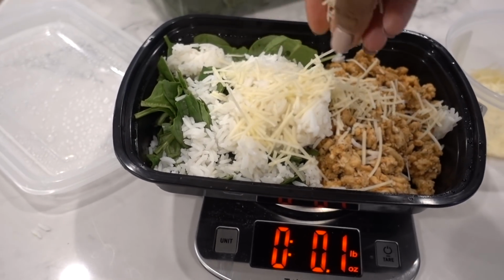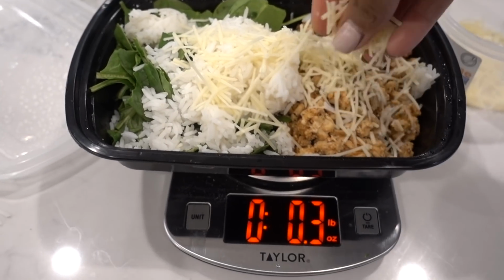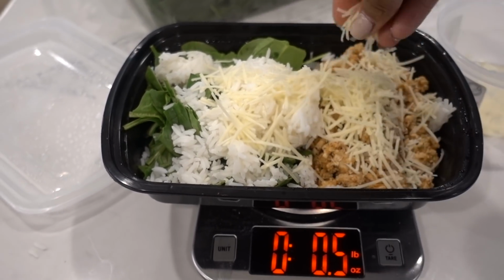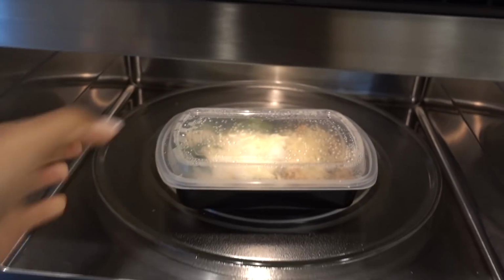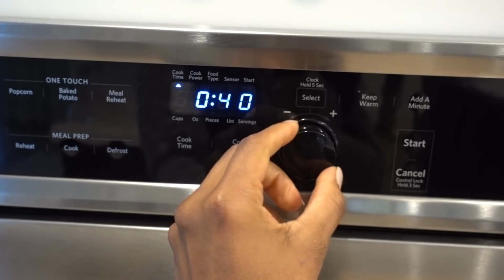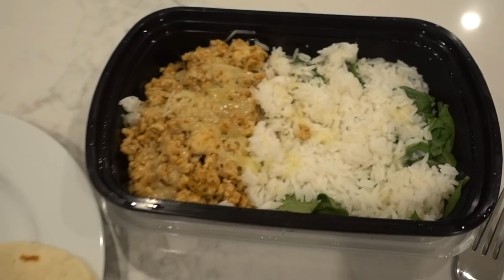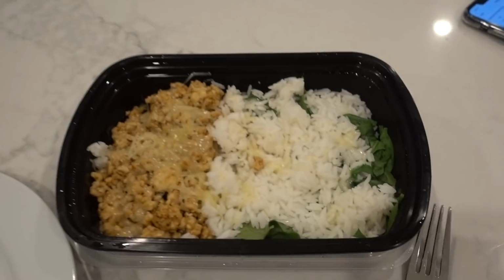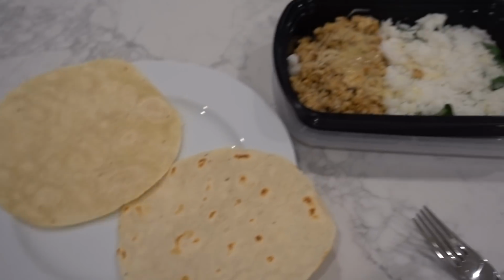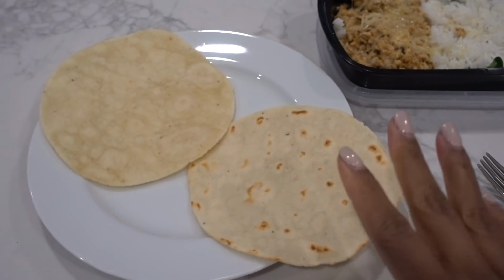And ooh, tell me that doesn't look good. Some of y'all probably like, nah. It's good though, it's really good and healthy. So we're gonna throw that in the microwave and then cook our tortillas. Throw on those tortillas. Boom, there you have it, that's dinner. So I'm just gonna scoop this into here and have my tacos. Enjoy my meals. I overcooked this one a little bit, but I kind of like it crispy.